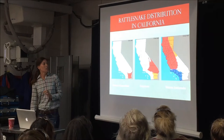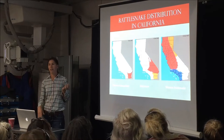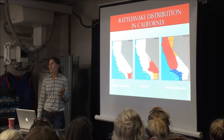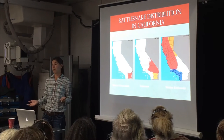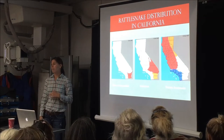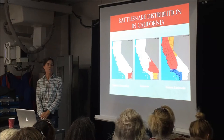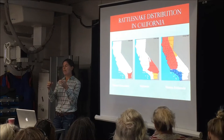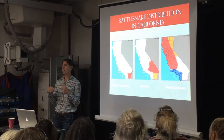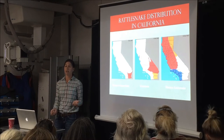Starting out, I wanted to give you a little background on rattlesnake distribution in California. Many of you probably already know this, but there are a lot of different types of rattlesnakes. They're all from the pit viper family, and they're called pit vipers because they have pits on the top of their head. Those are heat-sensing organs.